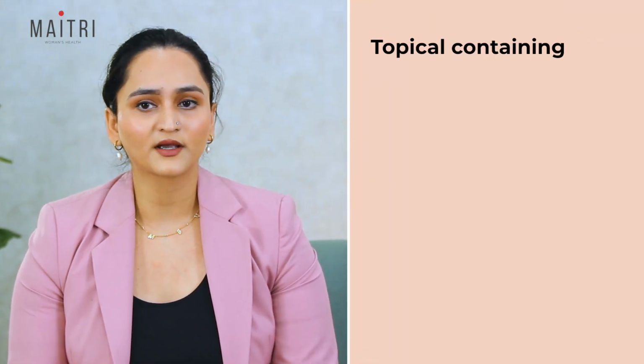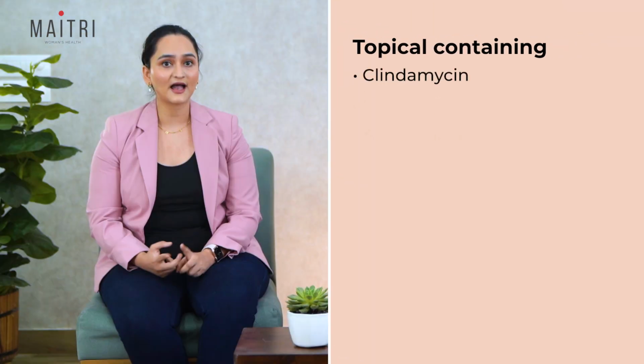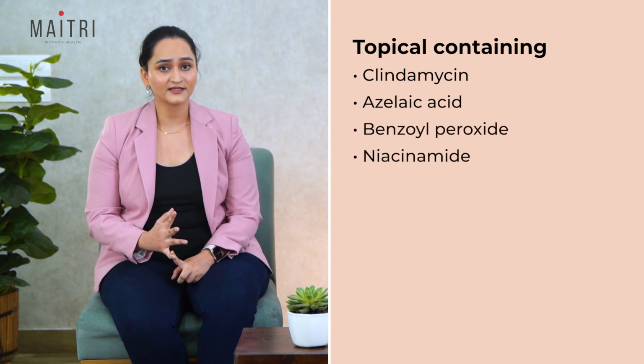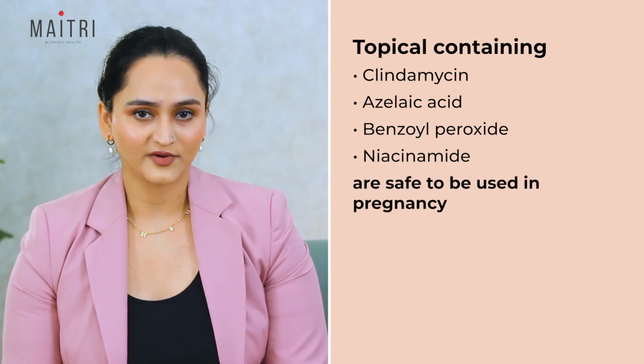So consult your dermatologist if you encounter any severe form of acne. And some agents that can easily be bought from the market are topical clindamycin containing creams, azelaic acid based creams, benzoyl peroxide and niacinamide. These are safe to be used in pregnancy.